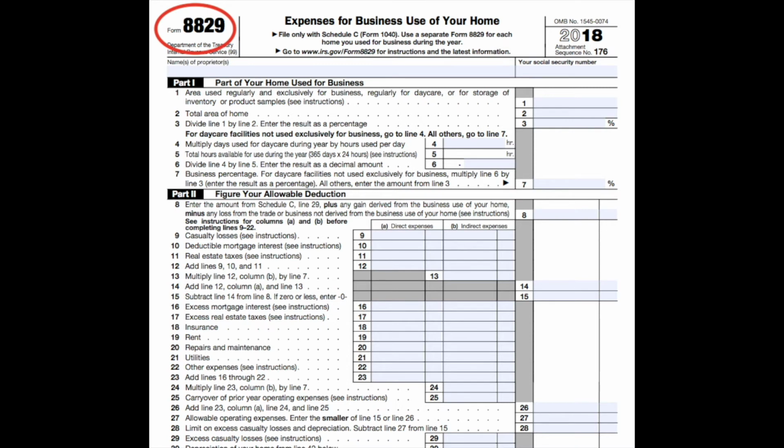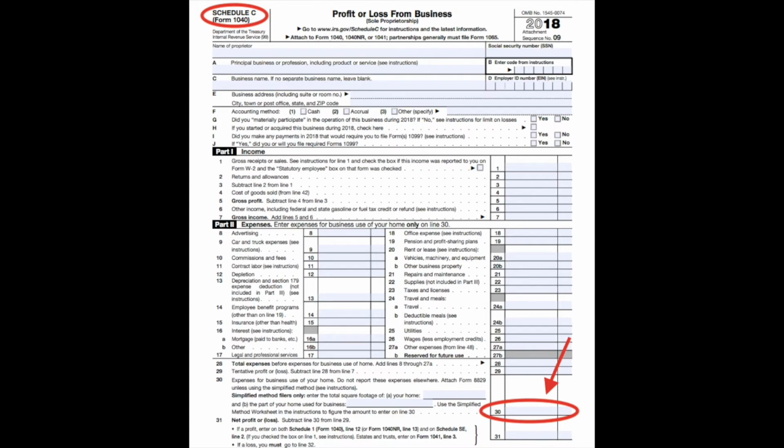So you'll have to do all of your indirect, direct, not related, percentage of business square footage over total square footage of your home. All of those calculations are done on form 8829. And then all of that rolls over to your Schedule C line 30 as well. So if you're doing your taxes by yourself, these are the forms that you'll use and the places that you'll have it. I hope that helps y'all.